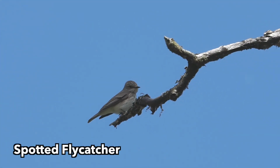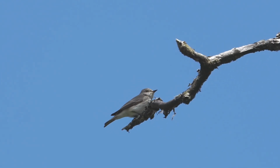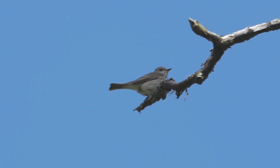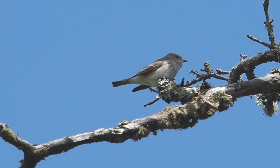One of our targeted species was the spotted flycatcher. As we were leaving the farm to continue our walk, Matt heard a loud and somewhat familiar call. We recalled our friend having seen spotted flycatchers recently and remarking on how loud they were. That was our cue to look up and see this beautiful bird.